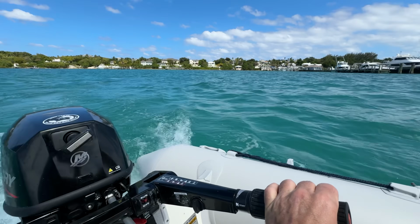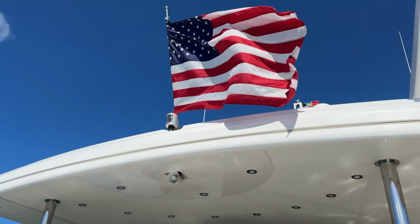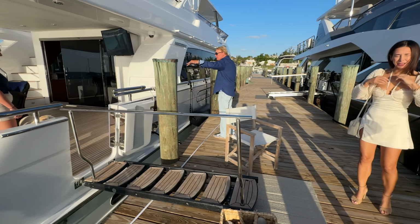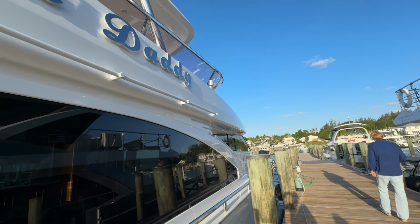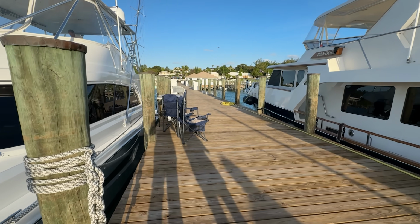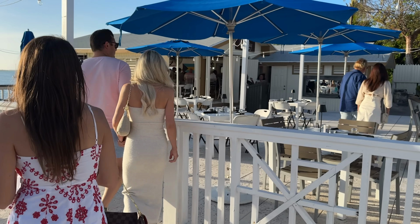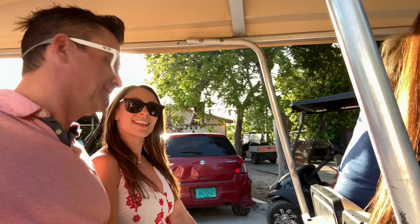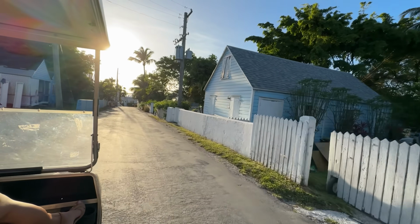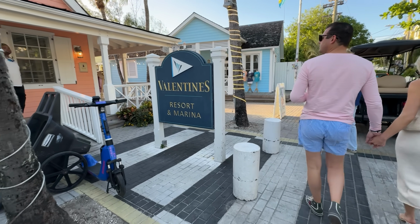It was a short ride over, and we used Bob's boat as a dinghy dock. He already had a few guests over, so it was a nice party headed to dinner. We rented a 6-person golf cart, so it was off to dinner. There's probably the most restaurants and bars on any island in the Bahamas I've seen. But they are pretty spread out, so it's nice to have a golf cart.